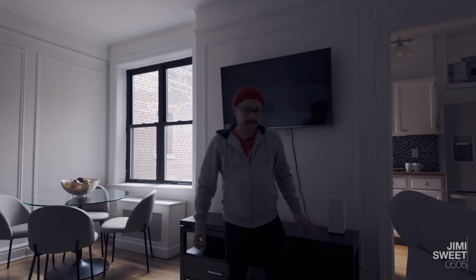Okay, so it's a pretty straightforward shoot because it's gorgeous. There's nothing to move. I mean, I guess I can move like this cable box. Everything else looks really good.